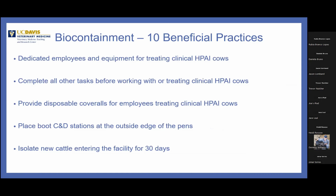And then here, I think really looking at how we allocate our employee assets on the dairy and our workflow. So having dedicated employees and equipment for treating these clinical HPAI cows, if we can, so that they're not going back and forth to then work with the fresh cows. Or if you're drenching these cows, but you also have your drench for, say, your ketotic fresh cow, you don't want to be using those same pumps and taking it back and forth. And now you've got a ketotic fresh cow that also has HPAI.